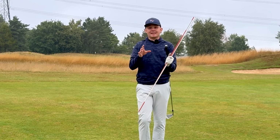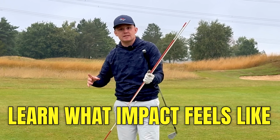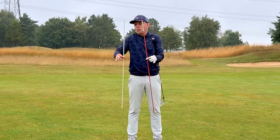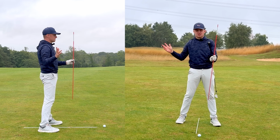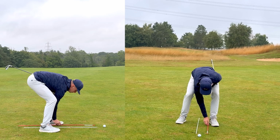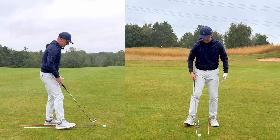So the first thing I've got to get you to do is learn what this position feels like. If we don't know what it feels like, we can't have any chance of being able to repeat it when we're swinging the club at full speed. So let's grab two alignment sticks. Let's place the first alignment stick down very much just in the middle of our stance. Now, once we've done that, we'll place the second alignment stick down just on the inside part of our lead foot. So I've got a white one and a red one, nice and simple.